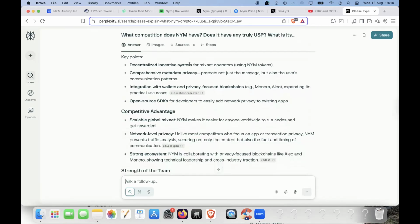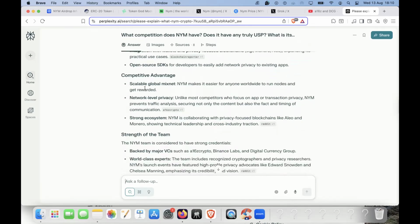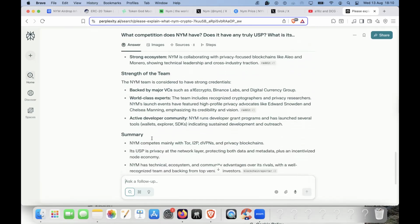So here we go. It's got its decentralized incentive system. It's got comprehensive metadata privacy, integration with wallets and privacy-focused blockchains. It's got open source SDKs, and its competitive advantage is its scalable global mixnet, the network-level privacy, a strong ecosystem, and I also asked about the strength of the team.